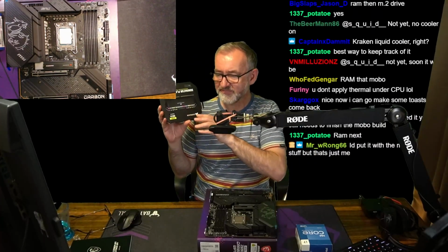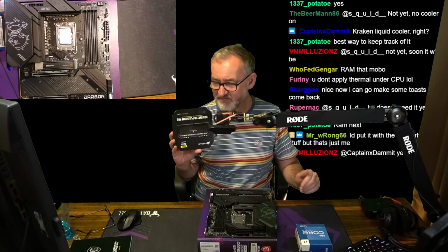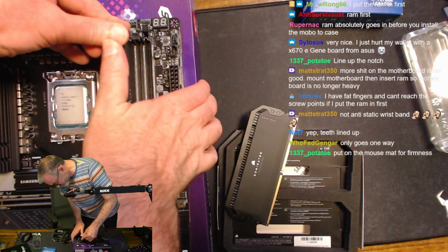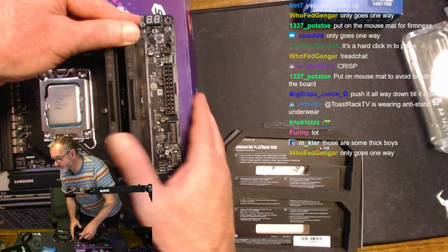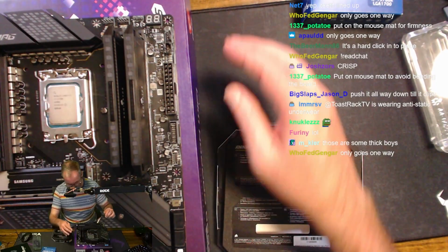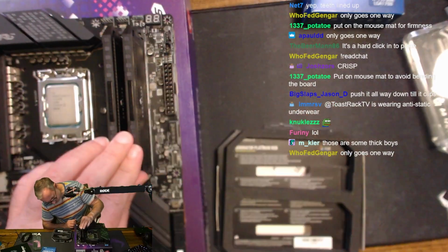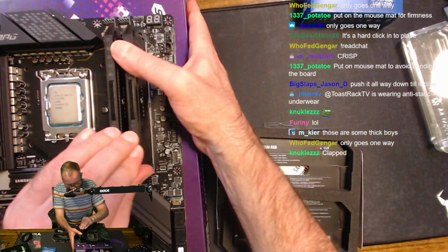So this RAM is from Pestily. Thank you, Pestily. All right, I'm pretty sure we're going in slots 2 and 4. Oh yeah, nice. Clips all pop. Oh, that one hasn't popped up. Clip. Boom.